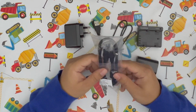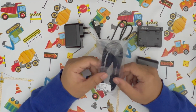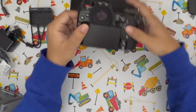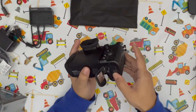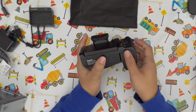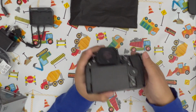I'm still not opening this up because this is just to charge the battery or connect it to another system, and I don't need it as of now. If I go ahead and try to pop in the battery, there you go. That's pretty smooth. And then just toggle this back in. It's a pretty nice toggle. You toggle this up, it comes out. Toggle back in, it goes in.